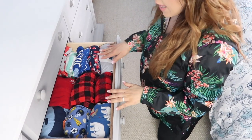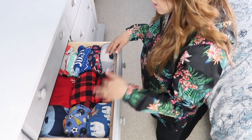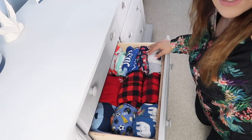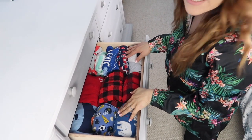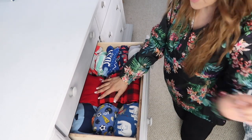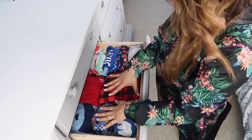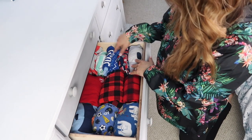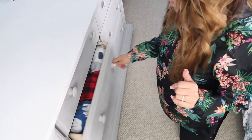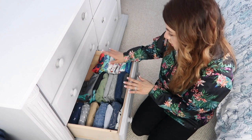And here, I ended up folding these bulky, warm footed pajamas, which I usually hang. So we're gonna give this a try and see if I like it. If not, I'll end up hanging it since there's tons of space in the closet now. But I have all of his warm footed pajamas for the winter time, and then some thin footed pajamas in here. So we'll see. Over here, I ended up putting his shorts and short sleeve pajamas for when it gets warmer.